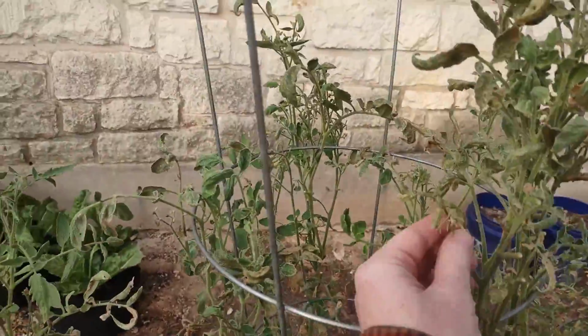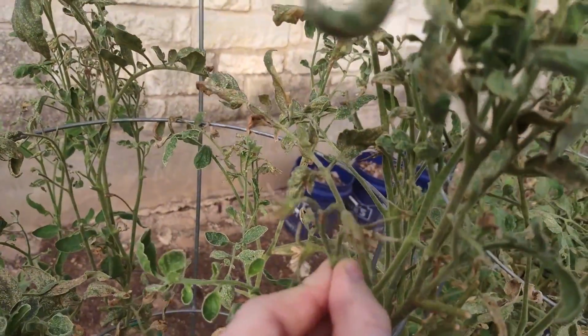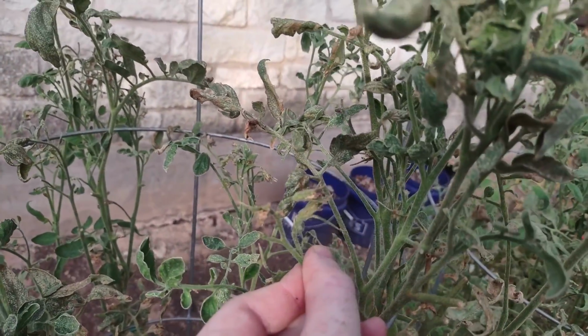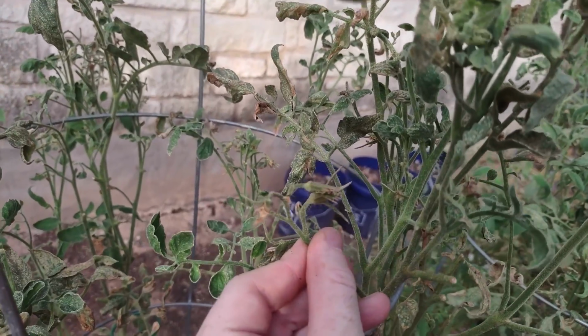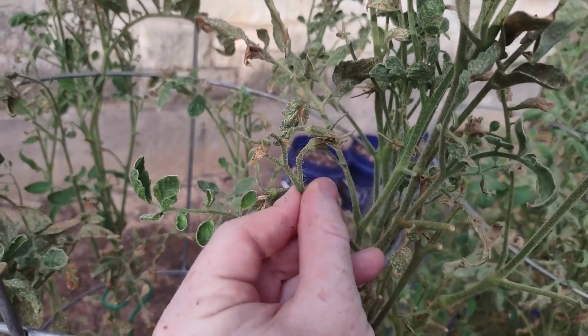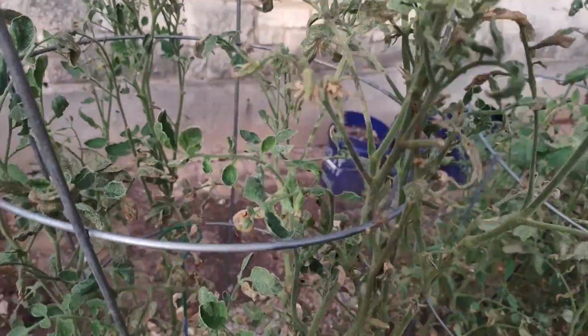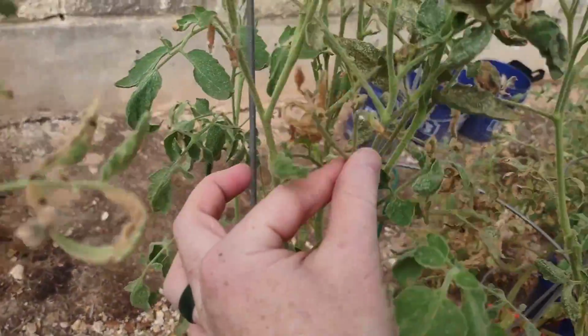I really hate these. It's like the flowers, if you're looking close, there were flowers, and whatever's growing on this plant, whether it's a fungus or insect damage or whatever it is, just kind of killed those off. So that's kind of sad. Those could have been tomatoes. And then some more over here.